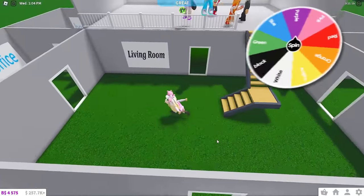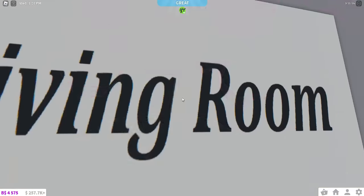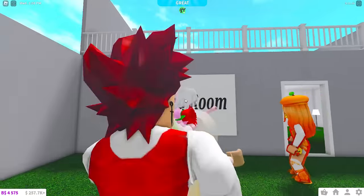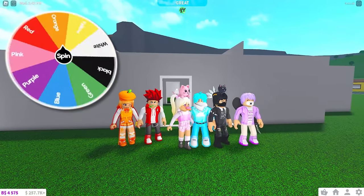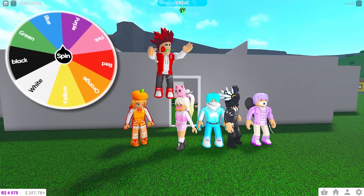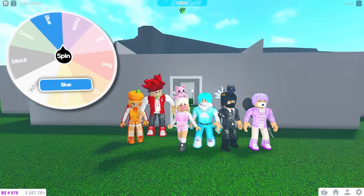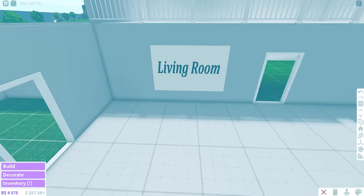Yep, but the color wheel is going to choose each color. We're going to start with the living room. Spin it. All right, what's the color of our living room going to be? Alright, let's go in build mode. So we can only use blue for this.